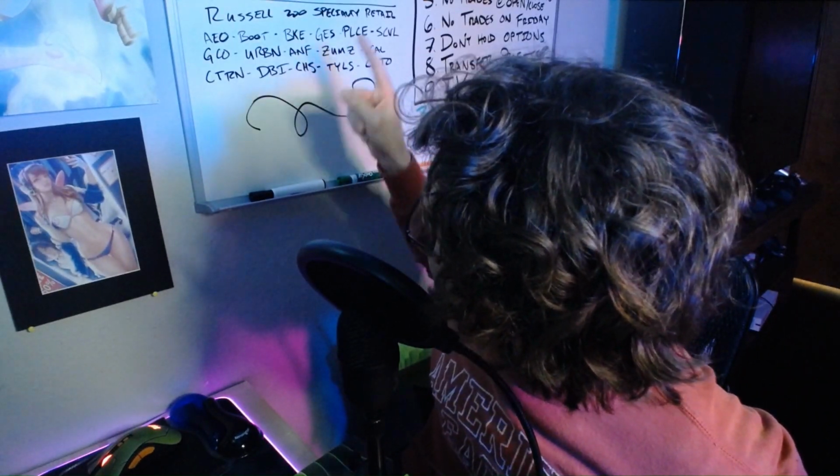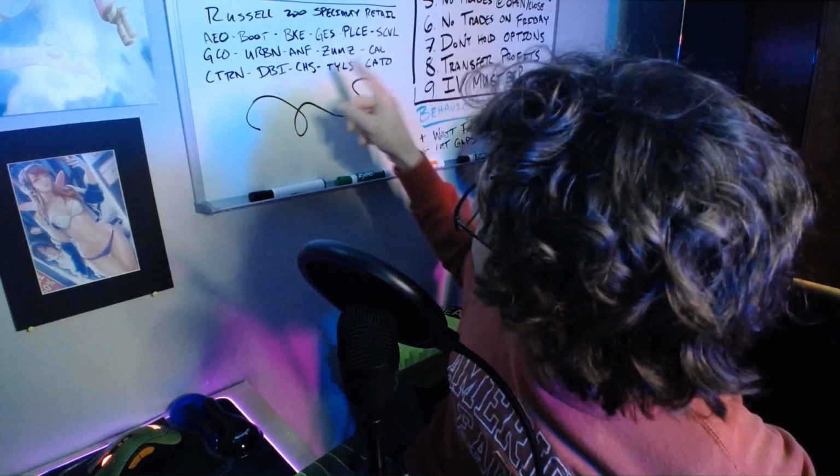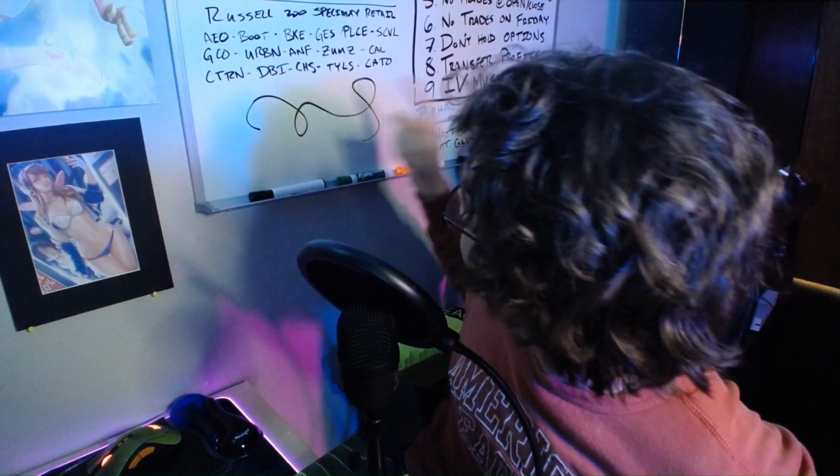I'm going to be doing more fundamental analysis on these symbols here. These are Russell 2000 specialty retail tickers: AEO, BKE, GES, PLCE, SCVL, GCO, Urban, ANF, Zumiez, CAL, CTRN, DBI, TLYS, and CATO. So I'm building a spreadsheet. I'm going to be comparing these companies and picking out my winners and losers, and I'm going to start going long. And I want to get more into that fundamental analysis.